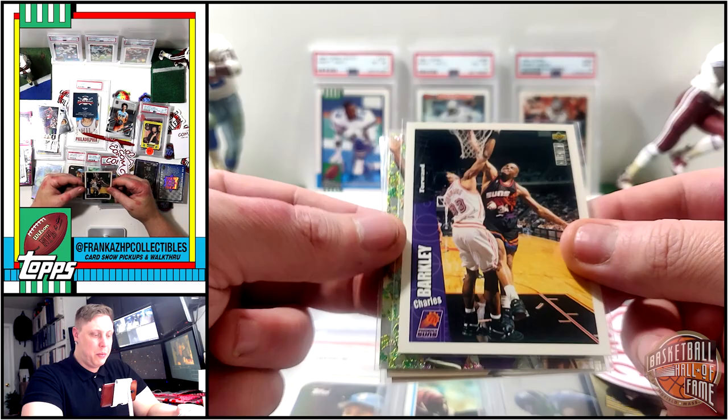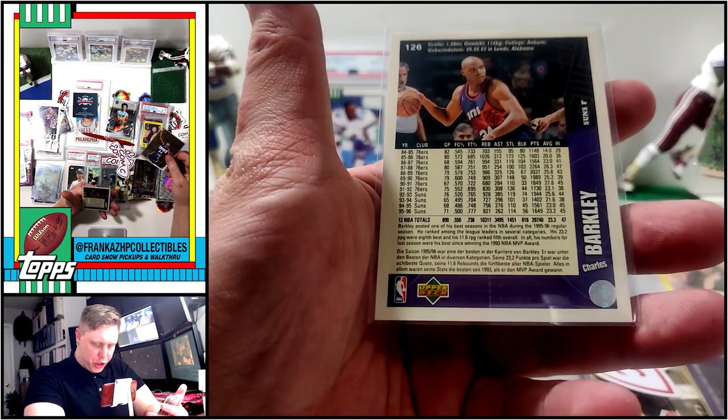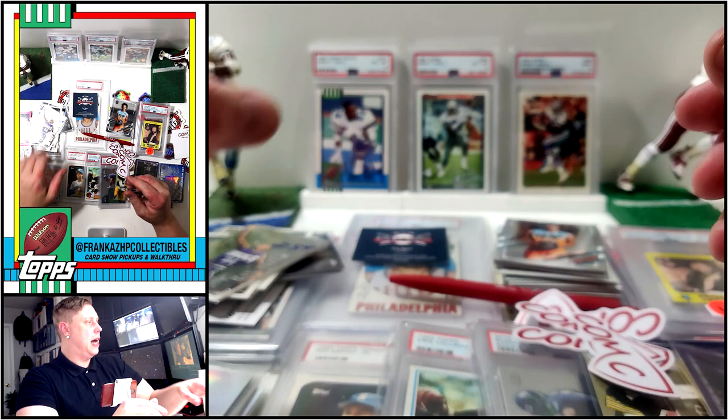And then we move on to 96-97 Collector's Choice. And that Barkley, it looks like German. Yeah, I think that's German. So, okay, I'll take international cards. These were in the quarter bin. And then three Ray Allen rookies. It's very hard to pass up Ray Allen rookies at a quarter a pop. Also, same seller. That was one of two bags.